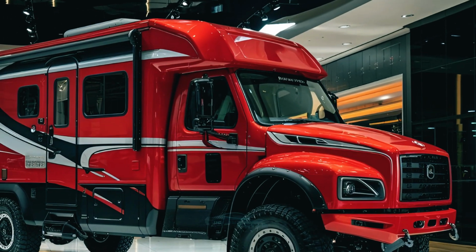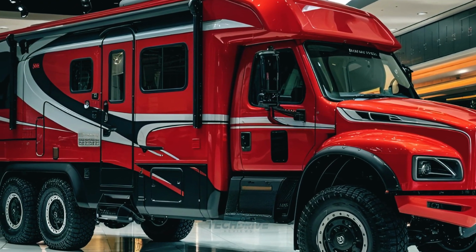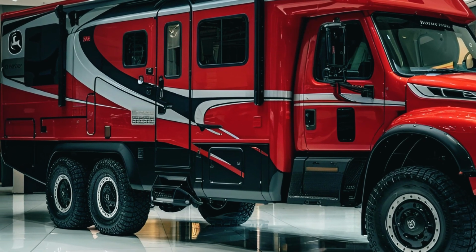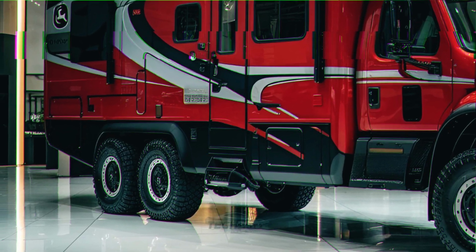The exterior is reinforced with composite armor-grade panels, a custom-built safari-style rooftop deck, floodlights, and a powered winch system, making it an ideal rig for expeditions, research teams, and extreme adventurers alike.